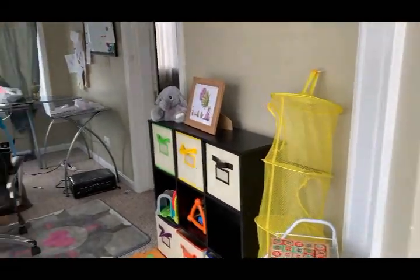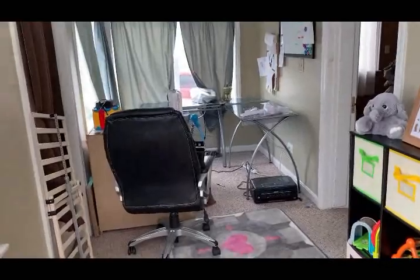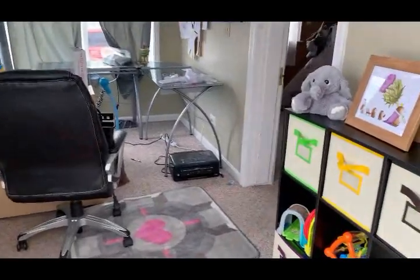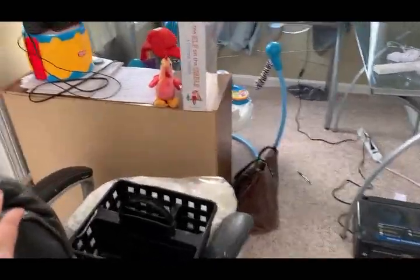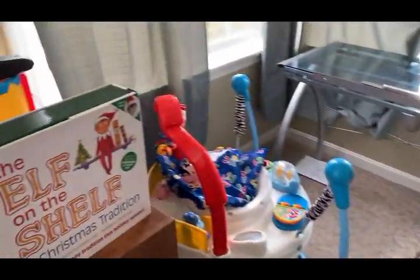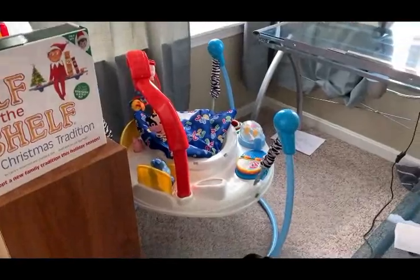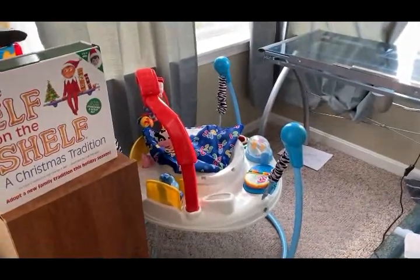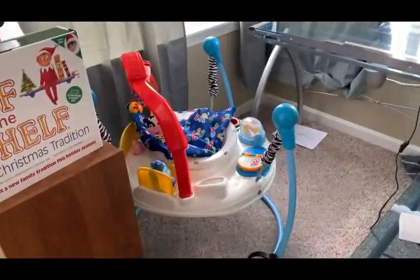Now this room is also Ken's office. It doubles as Ken's office, which is a mess right now. Again, we don't use this room in the winter. So in the winter time, this kind of becomes a catch-all for things that we want but don't need out yet. So for example, her jumper, we got hand-me-down, so we got it well before she needs it. We'll use it, and when we use it, it'll come back out of here and into her zone, but for right now, we didn't have a place to put it. So we put it here.